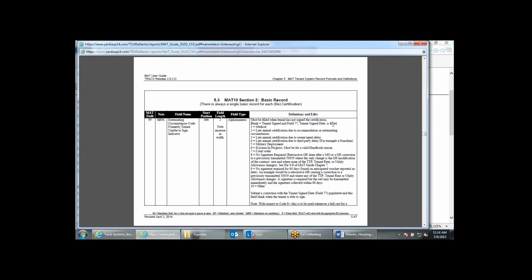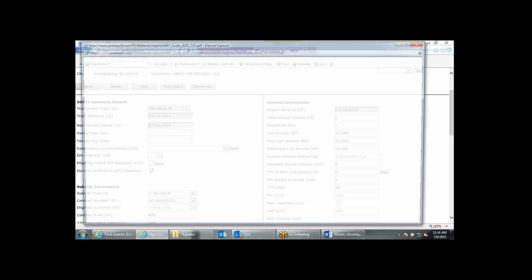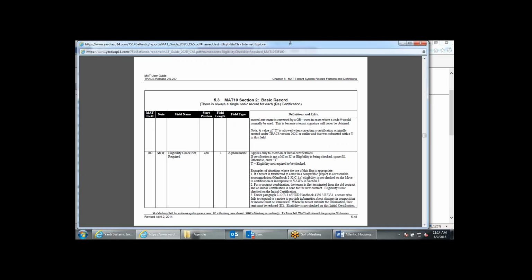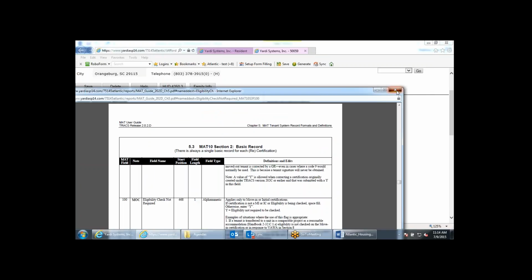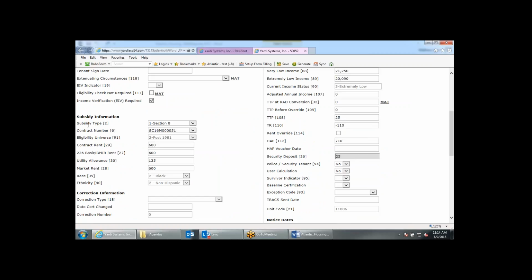Also with the 50059 program, you'll notice that some fields have these MAT links next to them. If we click on these MAT links, this will take us to our MAT guide. And it won't just take us to the front of the MAT guide. It will actually take us to the specific page that we are looking for. So in the instance where I selected that particular MAT link, it took me to the extenuating circumstances codes for my definitions and my edits. Okay? So instead of having to search and look through the MAT guide, we're doing that for you by quickly clicking on those links. So that's a nice feature. For any one of these, it will take you right to the page that you're looking for. So in this case, it's the eligibility check not required that I click next to. Any questions about that?